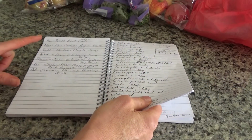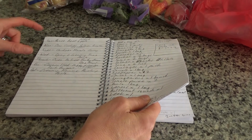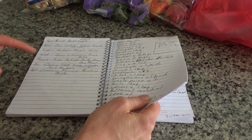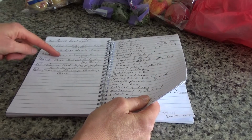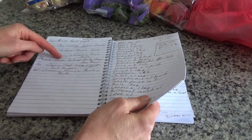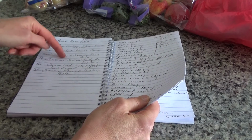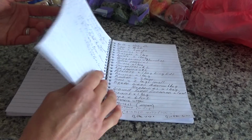I need to explain about the menu and shopping list that we like to do. So I like to write a menu from a Sunday to a Saturday, but we don't get our shopping until a Wednesday. So I do a menu from a Sunday to a Saturday, but I order the shopping from a Wednesday to a Tuesday or Wednesday of the following week.